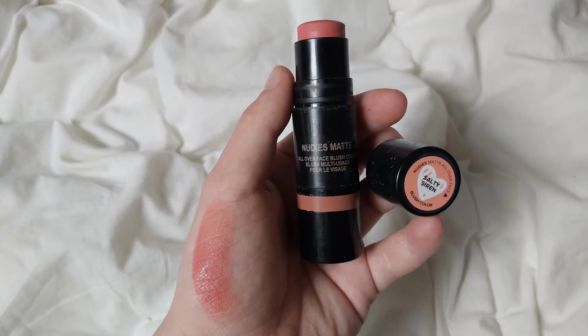In comparison to the Rare Beauty blushes, these are a little bit more on the sheer to medium coverage side. They're pigmented, but they still have a little bit of opacity to leave room for your skin to come through. But a really beautiful kind of formula, and I love these to bits. They have a lot of beautiful, trendy shades, but these are my favorites because they're more on the neutral side.